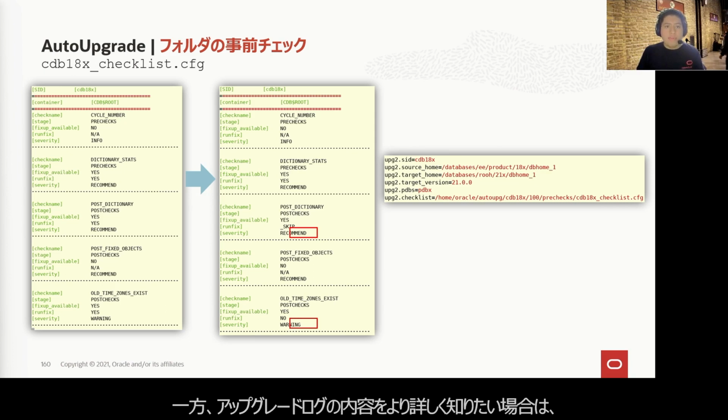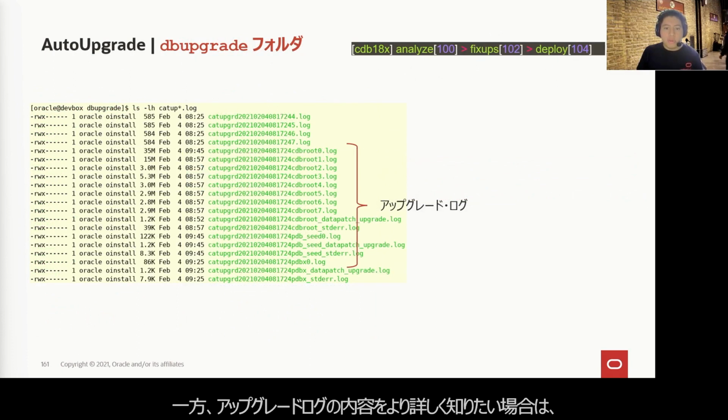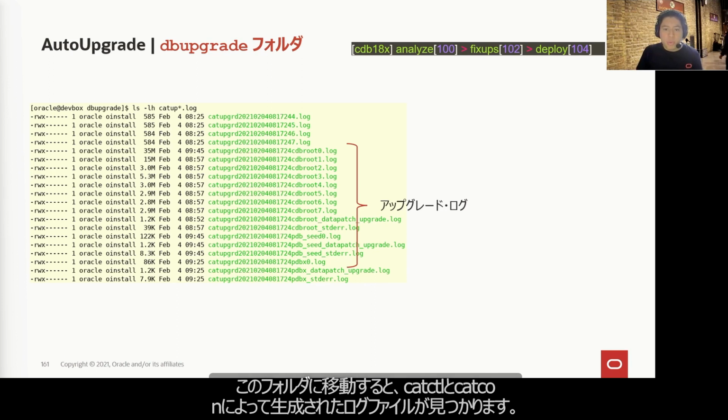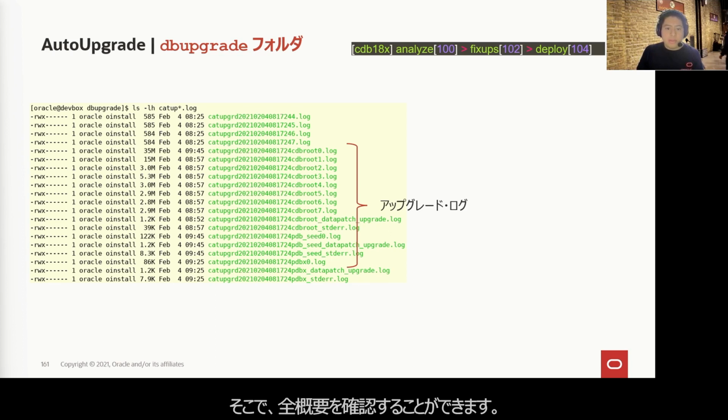If, on the other hand, you are interested in getting more details about the actual content of the upgrade logs, we will need to visit the job ID 104, because that's the job ID that belongs to the deploy of the CDB18x. If we go into this folder, we will find the log files produced by catctl and catcon. And there you will also find the summary of the upgrade.